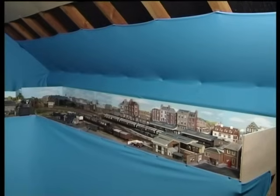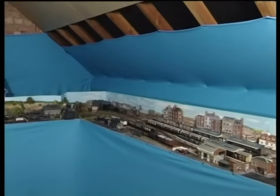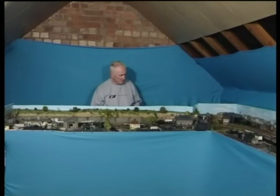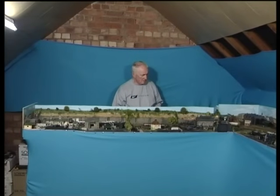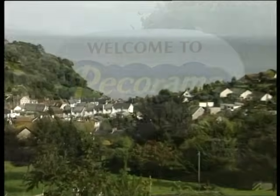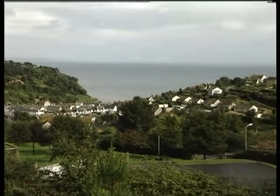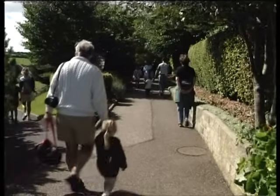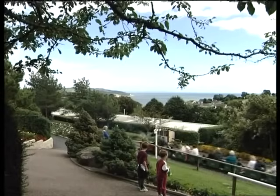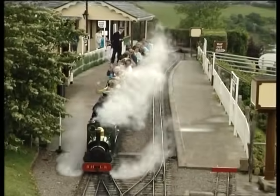A loft can make an ideal home for a railway, but don't overlook the cost of providing access, floorboarding, insulation, ventilation, and an electricity supply. For those of us with more limited resources, Peco Rama at Beer in Devon offers a number of good ideas. Alongside the pleasure gardens and miniature railway rides, there is a permanent exhibition which shows how everybody has space for a model railway.